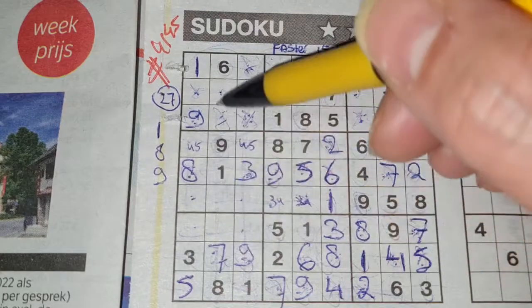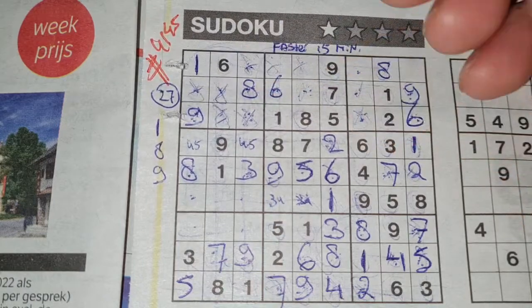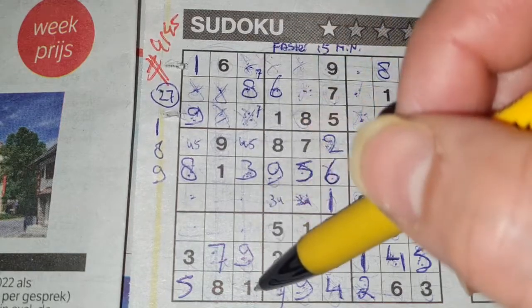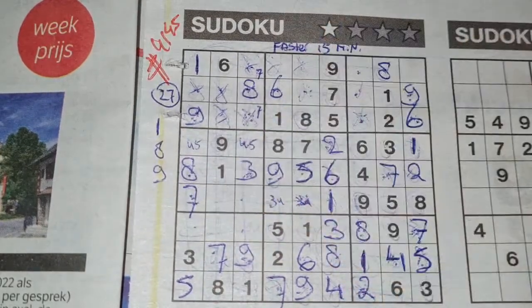We see here 7 in the second column, so no 7 in these two boxes. Here 7 in the second row, so no 7 in those two boxes. So the 7 could be here, could be there. 7 in one of those two boxes in this column, the third column, 7 in the second column. So the first column, only place left for the 7 should be there.